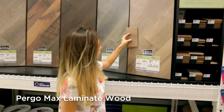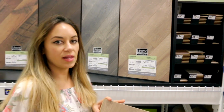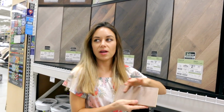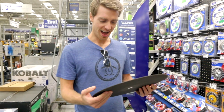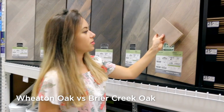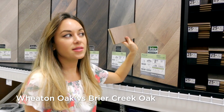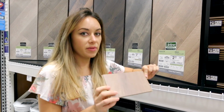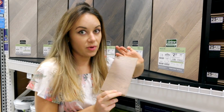This is one of the floorings that we're considering for our next house. It's actually laminate, but it really looks like wood, doesn't it? And it feels like wood too. It's very textured. And it's only $3 a square foot. So far, this is my favorite color, wheaten oak. But we're ordering a sample of another color to be delivered to the store. Probably gonna end up going with laminate again instead of engineered wood. Because you can't beat the price.